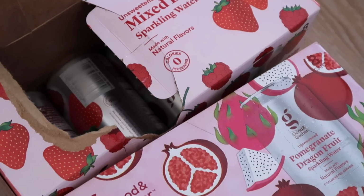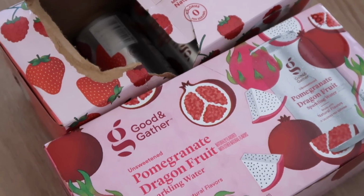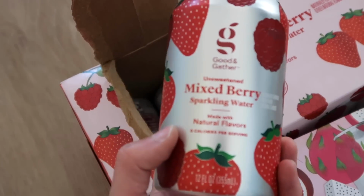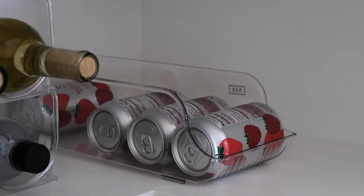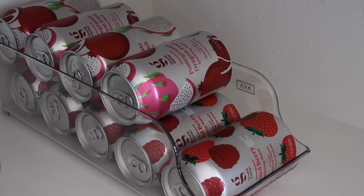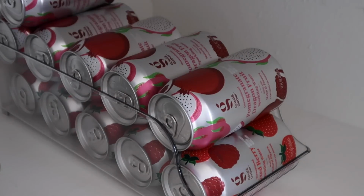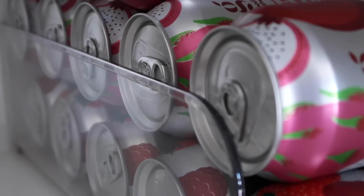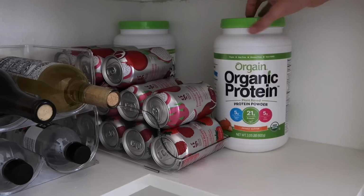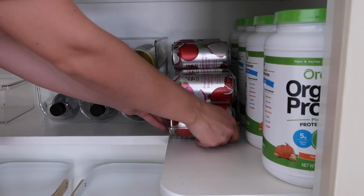So we do have a lot of flavored fizzy water and we love having these on hand. So having a little organizer designated for these cans is amazing. You can stack them up and they kind of roll forward like a vending machine. This makes it so much easier to see how much of everything you have and you're no longer left with some empty boxes in your pantry.